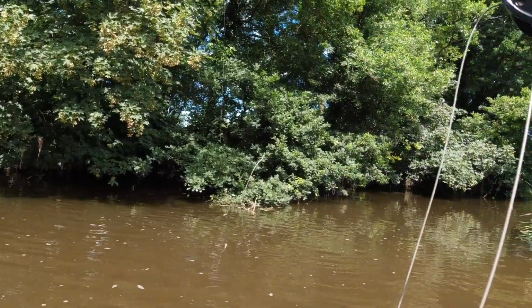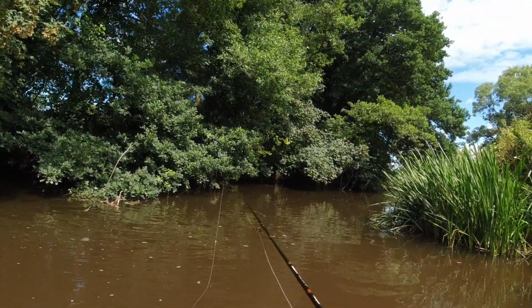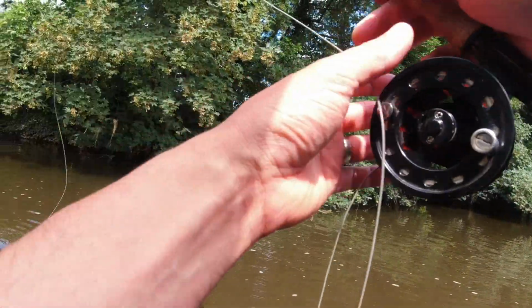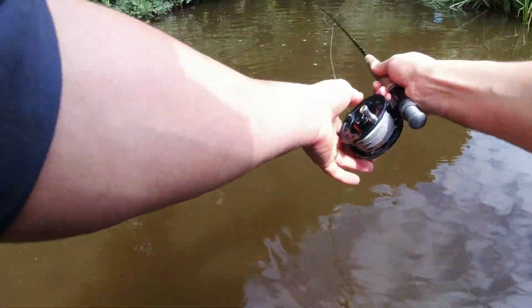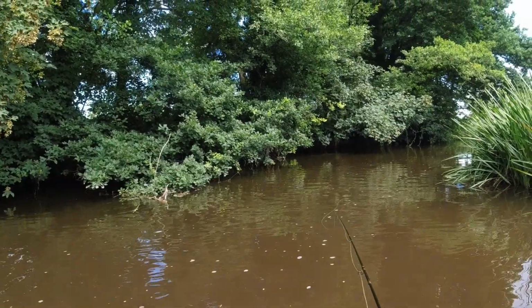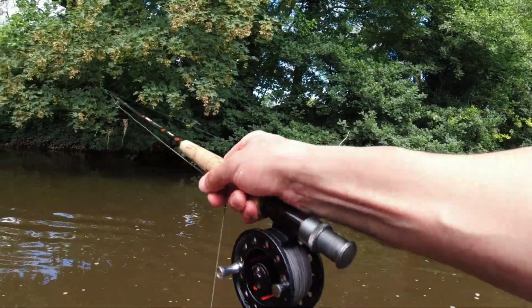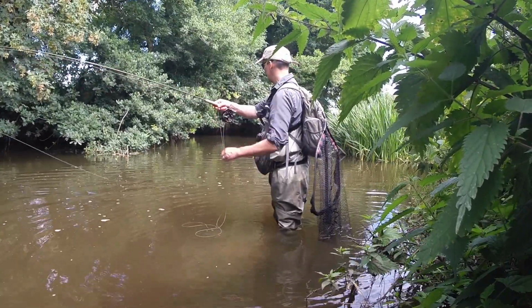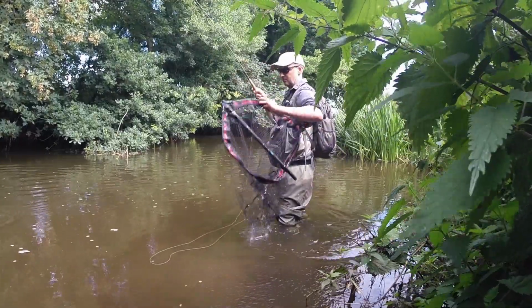It's a little bit too deep. Yeah, it's just a bit shallower. Yes, oh, it's a bit better. It's been a bit shallower straight away. Awesome.